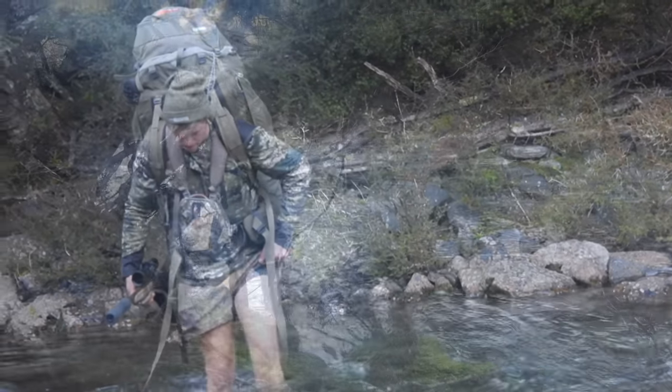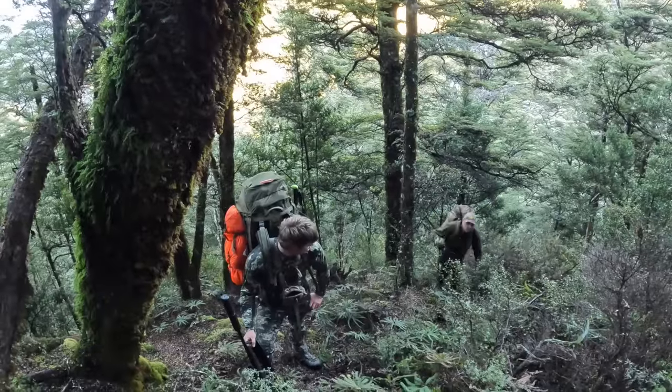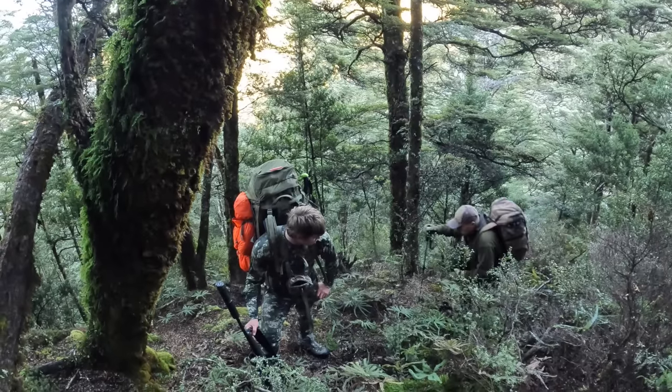Go that way, you moron. Just making our way up out of the river. It's nice to warm the feet up. Pete's got his little day bag as his pack, so hopefully he can keep up with us. Here he comes.